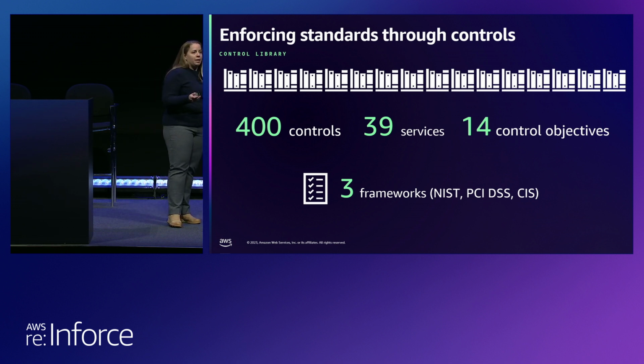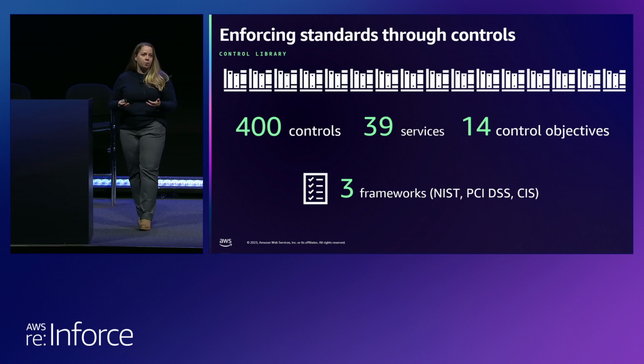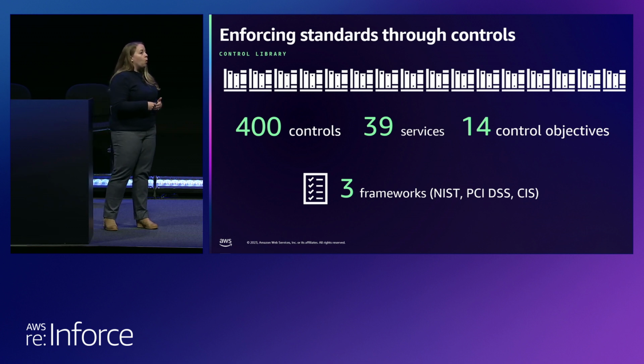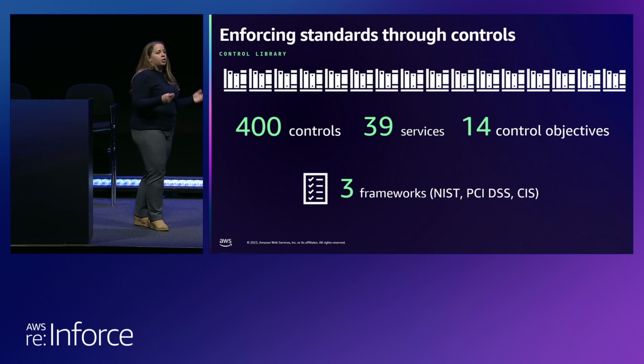These are managed, meaning that we do the threat modeling, right? We keep them up to date as AWS launches new features, and as regulatory requirements change or evolve, we'll either modify the control, create a new version, or we'll create a net new control depending on the change, right? So that means that you don't necessarily have to pay attention to that anymore. We'll manage it on your behalf. We cover 39 services, and we've introduced control objectives.